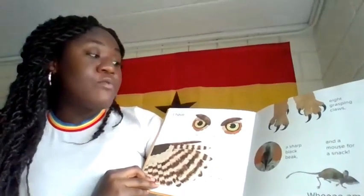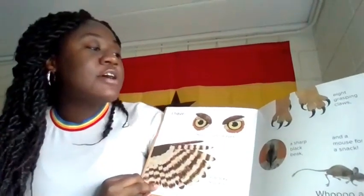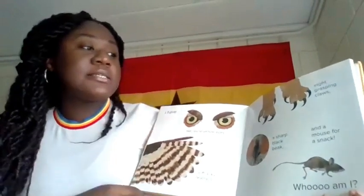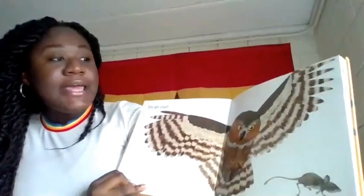The next one is, I have two round yellow eyes, soft silky feathers, a sharp black beak, 8 grasping claws, and a mouse for a snack. Anyone has a mouse for a snack? No? Maybe that's not your favorite snack. But who am I? I'm an owl. Look at its wings, it's so big.